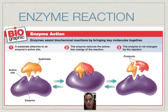And here you have the enzyme, now bonded with a substrate. At this point, this whole thing is called the enzyme substrate complex, ESC. And then the enzyme is going to reduce the activation energy. In other words, it's going to mess around with the bonds and destabilize them so that they can break apart. And that's what happens next.